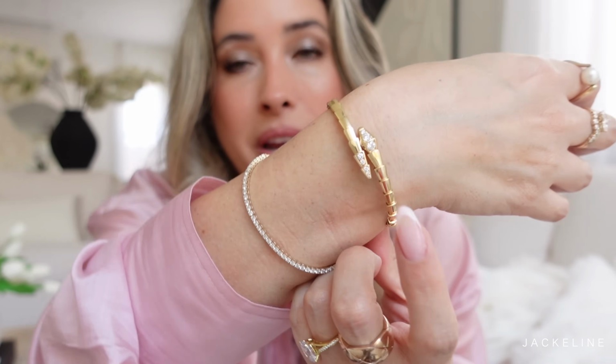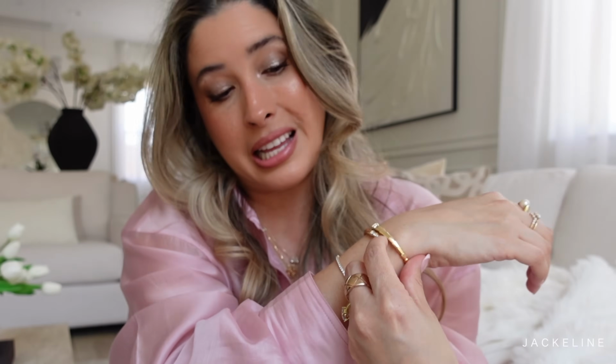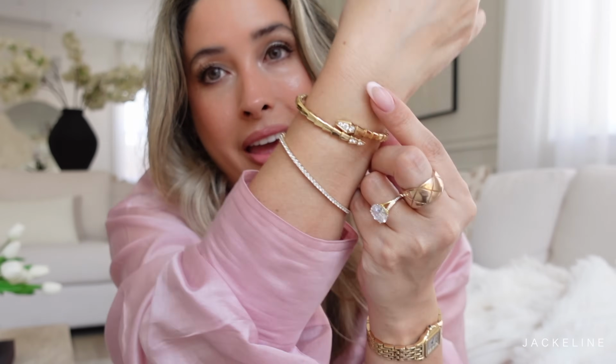Another piece that I use quite a bit, that you see me wearing all the time here too, is my Bulgari bracelet. This one has a little touch of diamonds at the end of the Serpenti, of the snake, on the tail and on the head. This was a gift from my husband, and it is in the yellow gold.